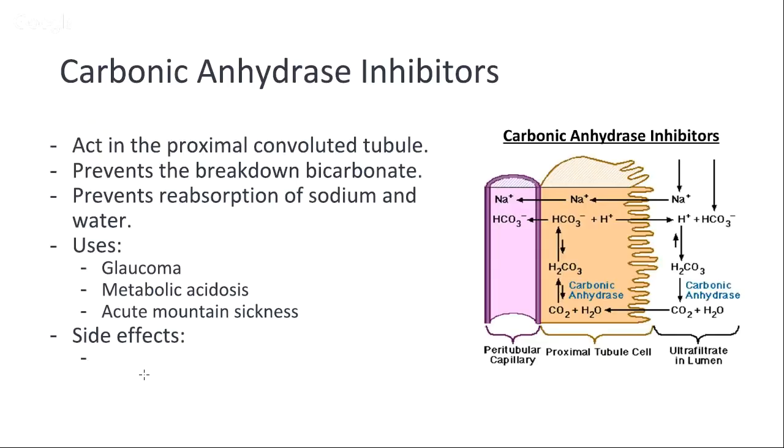So your carbonic anhydrase inhibitors, that's acetazolamide. What it does is it inhibits carbonic anhydrase in the proximal tubule, and it prevents the breakdown of bicarbonate and the reabsorption of sodium and water. If you remember back to renal handling of bicarbonate, the bicarbonate you reabsorb is imported with your sodium back into your blood. If you don't have enough bicarbonate to be imported back with the sodium, because it needs all three to latch on so another one can go through, you're not going to get sodium reabsorption to the full extent that it usually occurs.